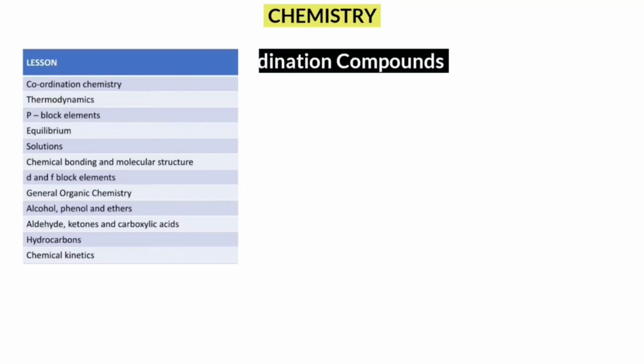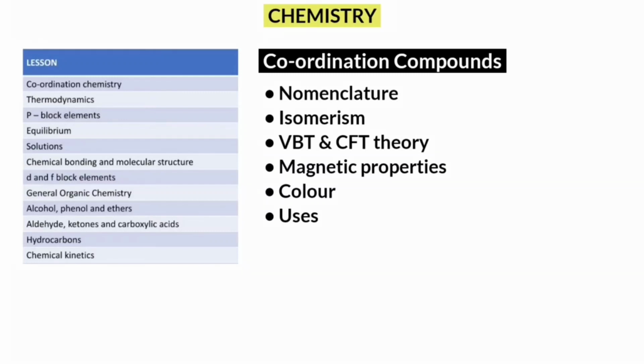First of all, coordination compounds. To master this chapter, be thorough with nomenclature, isomerism, valence bond theory and crystal field theory, that is VBT and CFT, and color, magnetic properties and uses are also very important. Solve previous year questions. Most of the time, the same questions will be repeated with different values.